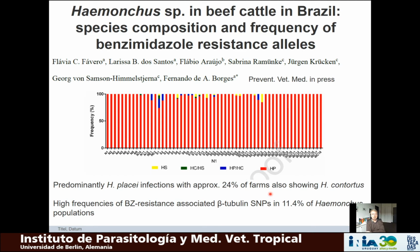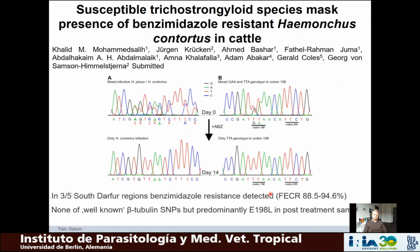And then we looked into the benzimidazole resistance associated beta-tubulin SNPs here, and in 11% of the farms we found increased BZ resistance associated alleles.